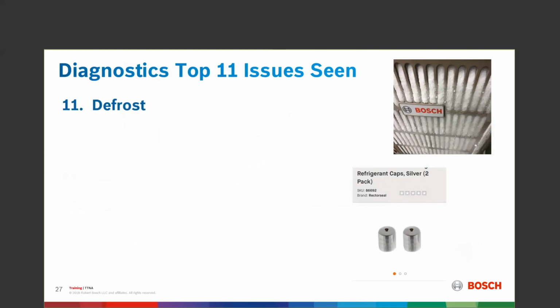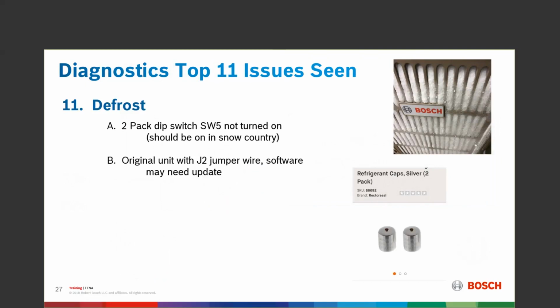Defrost, number 11. Sometimes we don't have our switch set up right. There's a 2-pack dip switch, SW5. If you're in snow country, it always must be on. If it's an older style, one of the early style IDS 3s or 5s, it has a J2 jumper, not a dip switch. There is a software update that can be applied. By now, I think that should have been done. We shouldn't have the issues in defrost.